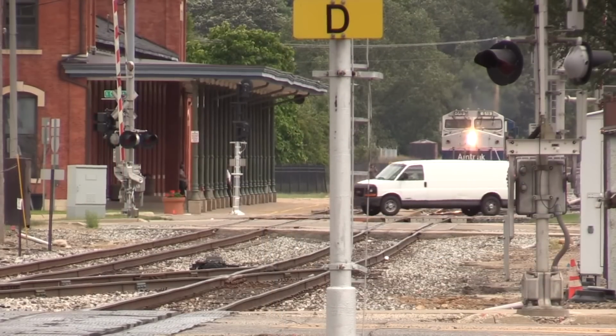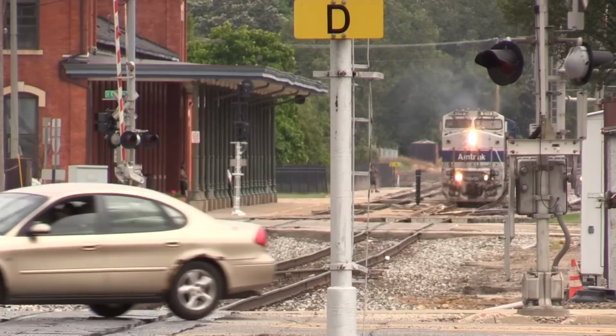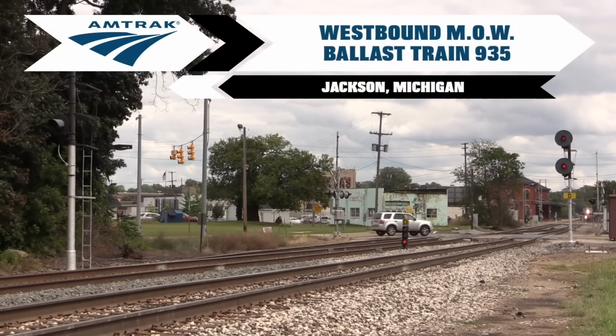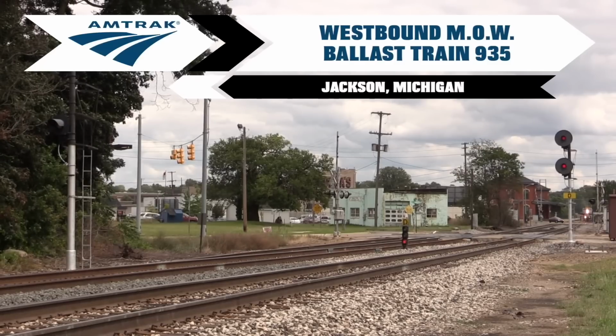After B-22 cleared CP Jackson, we set up near Francis Street to record the two P-32s departing town. As the train passes by our camera, you'll see crewman Lee Lovelet stepping out to wave at us.